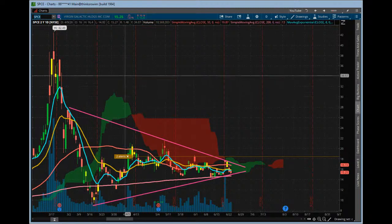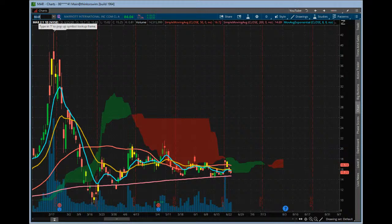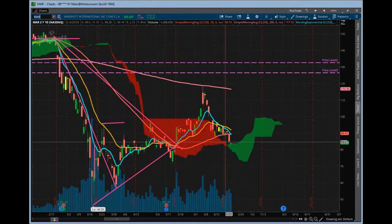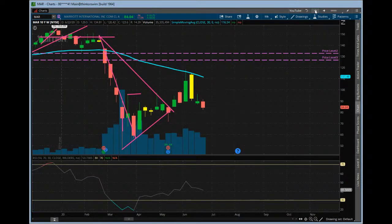Public Adjuster, what do you see in the weekly? What do you see as weekly in hotels? MAR. Yeah, so MAR, right? Getting really tight here, kind of a tight day on this one. It's right at the cloud. Let's see how that holds there. Weekly chart, a little bit weak so far.